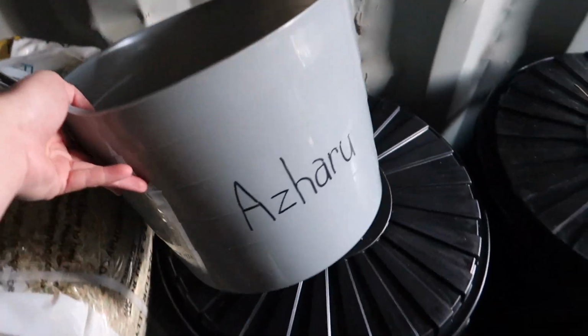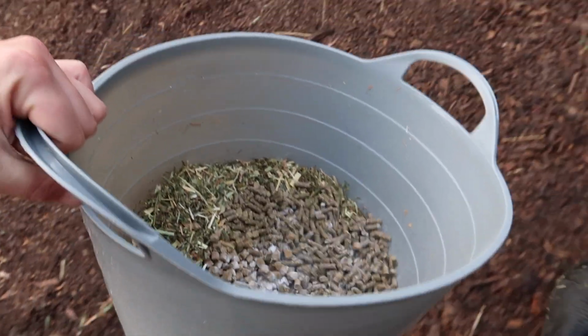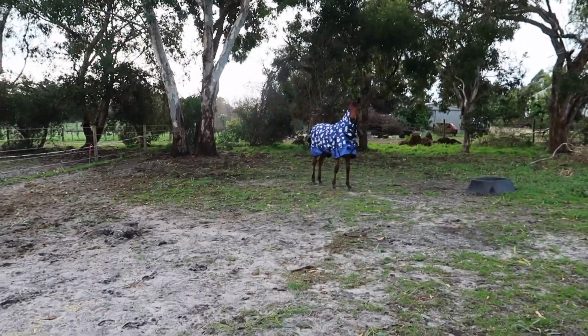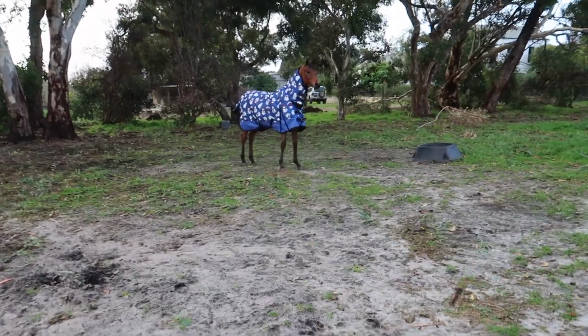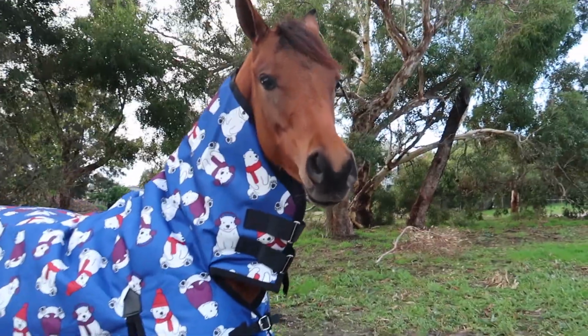Azharu is in his paddock now, so I'm just going to make him a little feed with some chaff and then a couple of pellets in there. So I'll just get a little feed for him here. I'm just gonna wet it down. Now normally I make them stand back and wait, but just because he's still settling in, I'm not going to, but he doesn't seem interested. Come on, buddy. Want some food? What are you looking at? Huh?